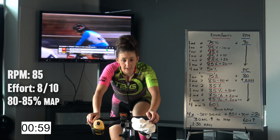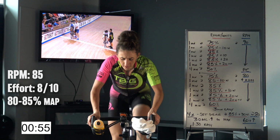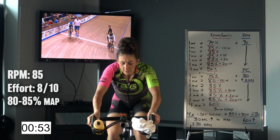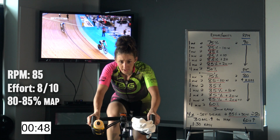You're not touching your gear, you're doing that with your cadence. So your cadence might come up to 85 RPM, might come up a bit higher, might come up a bit lower. Just find what's working for you.